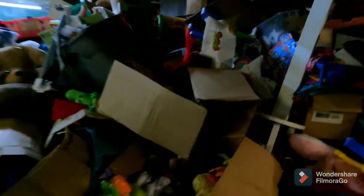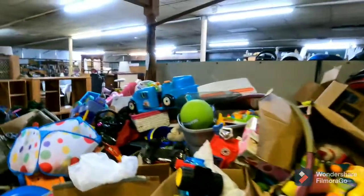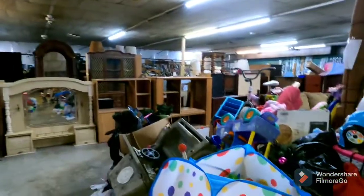There's probably value in here somewhere. I just didn't feel like digging for it, and maybe that makes me a bad reseller, but eventually I will get in there and dig for it. But like I said, I only had 30 minutes, so I had to kind of hurry and not waste too much time in one section, because there's a ton of sections here. I think they get these toys, they just throw them back here and just say, have at it, because they don't have any set prices on anything.